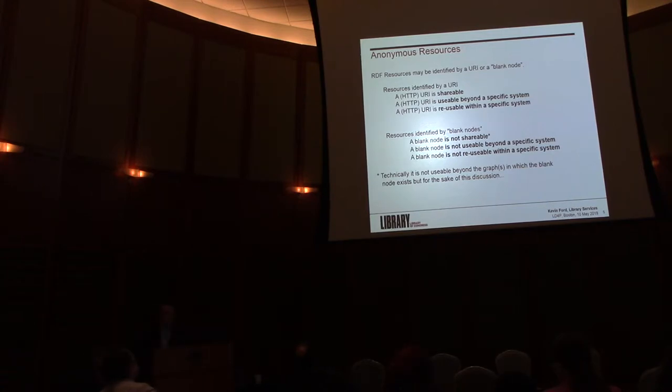So, to sum up, RDF resources may be identified by a URI or a blank node. Resources identified by a URI are, of course, the ones that are preferred, and that's because those HTTP URIs are shareable, they're usable beyond a specific system, and they're very readily reusable within a specific system. Resources identified by blank nodes, on the other hand, are not shareable. The blank node itself is not shareable, is not usable beyond a specific system, and is not really reusable within a specific system.